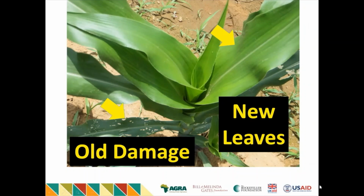On this plant, notice below that there are old window panes on the lower leaves. Can you see them right here? Right in here, all right? There is no fresh feeding damage on the newest 3 or 4 leaves coming out of the whorl. The new leaves are clean. So this plant is recorded as undamaged.